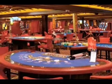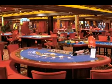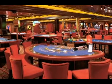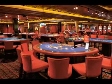You go to the racetrack. You bet $200 on a 300-to-1 shot, and the horse comes in and wins. What do you say? That was beautiful. And that's the icon that I used for the casino. So the casino is the winner's club.